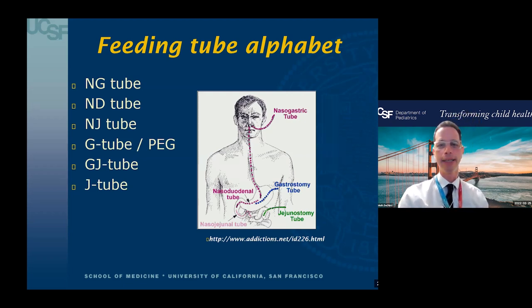So an NG tube, a nasogastric tube, which is shown in the pink, is going in through the nose and down into the stomach. An ND tube or a nasoduodenal tube is not very common, but is sometimes used for kids with bad reflux, who have other small bowel issues that make it harder to advance the tube further. But the more common, if a patient doesn't have an NG, is an NJ or a nasojejunal tube. And those are usually used when an NG tube is not tolerated, either because kids throw them up or they have really bad reflux or gastroparesis and need to be fed past the stomach.